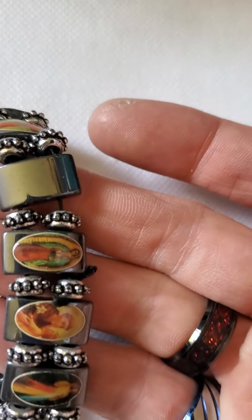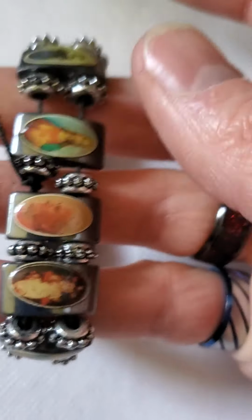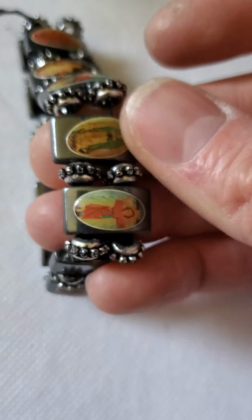And this one was kind of cool. It looks like it probably came from the Vatican. It's got all the little Catholic symbols on it. Yeah, we'll definitely try and sell that in the black hematite.